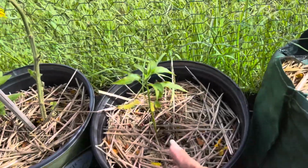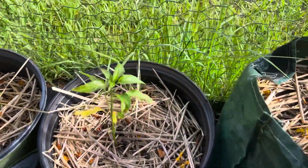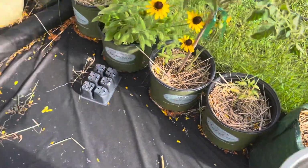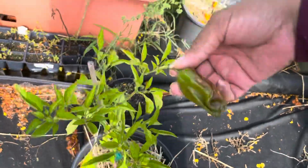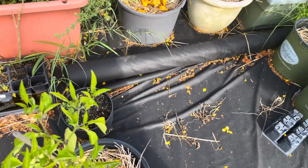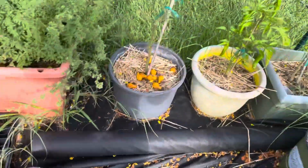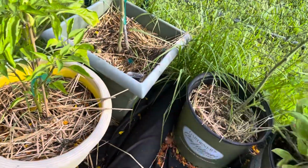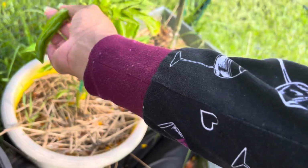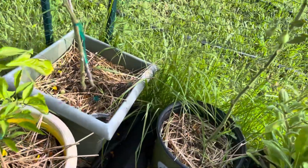This is one of my pepper plants finally growing. Only took like 3 months. This is my shishito. Take some of these. It is also getting hot, so your peppers aren't going to do as well. This is another shishito. So they're not going to get very big because it's so hot.